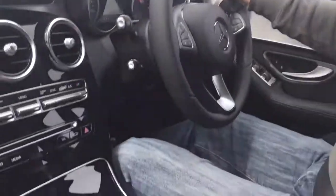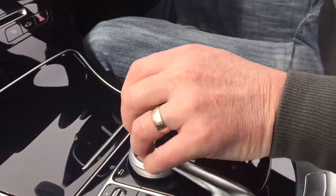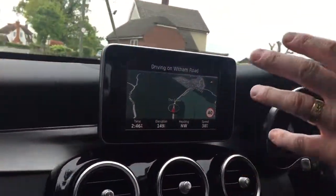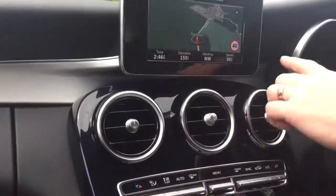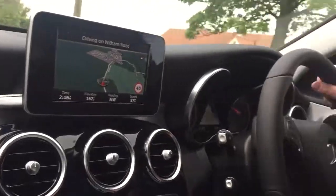The toggle system and this mouse system, I'm quite happy to use the toggle and back, and you have to use the menu system if you want to go back up. So a little bit complicated to go from the sat nav to the sound system. When doing the ventilation, it does come along the bottom, which is quite nice and easy to use once you get used to it. Again, a lot of it's me getting used to the car and not the other way around.